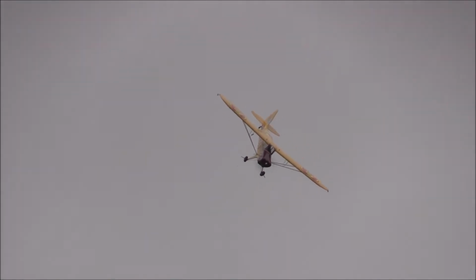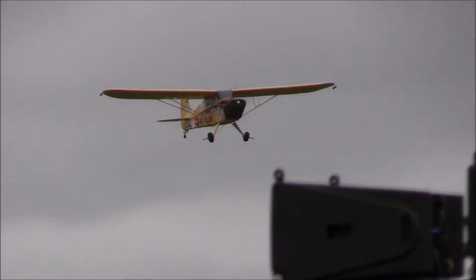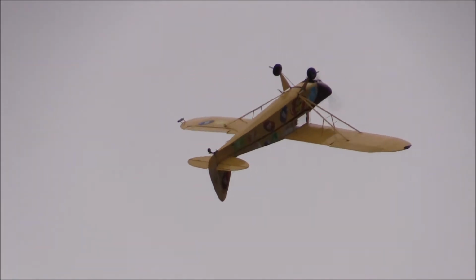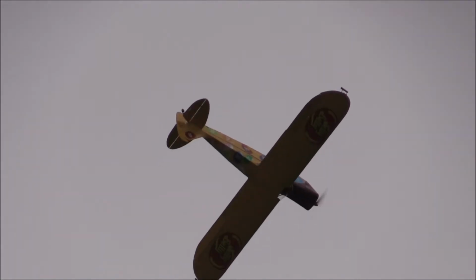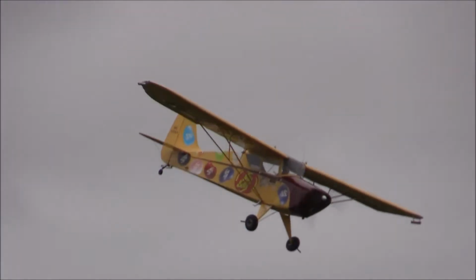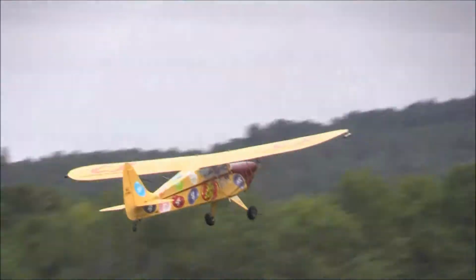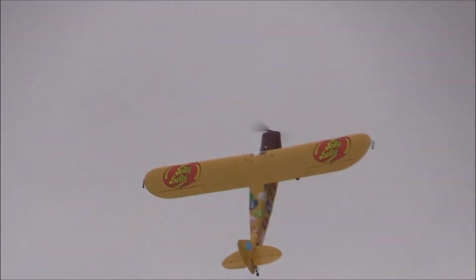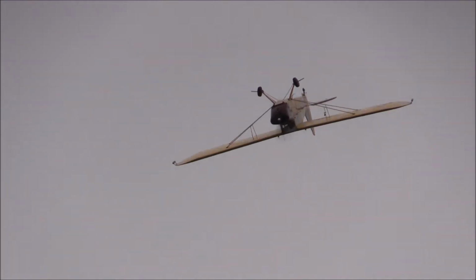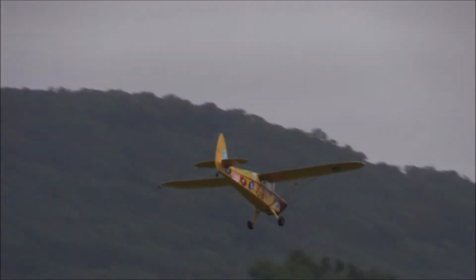Back in from the left now comes Kent Pietsch in the Interstate Cadet. If I didn't tell you about this earlier, watch him now as he rolls up over the top of another barrel roll. The Interstate Cadet aircraft, the type of aircraft, has a very, very interesting piece of history behind it. And that is, it was the first aircraft shot at when the Japanese invaded Pearl Harbor on December 7th, 1941.